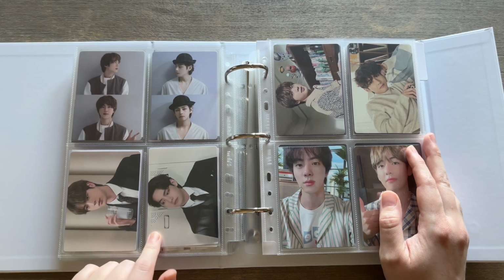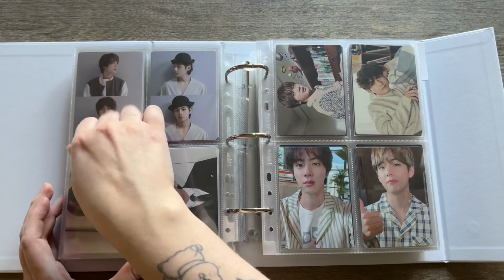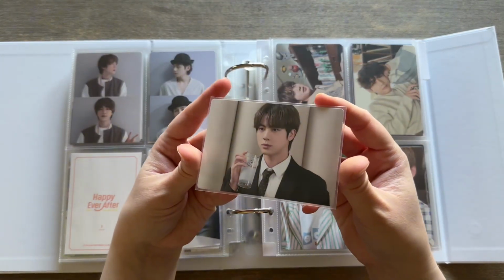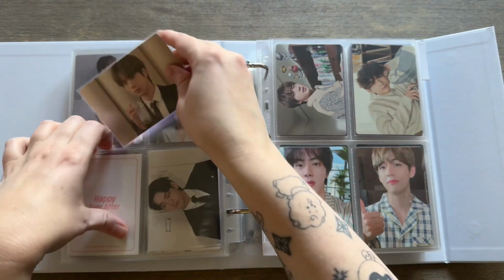These are one of my favorite concepts ever, like ever. I don't know, I'm an office worker. I think they look super sharp in their office attire, and I'm so happy that we got to see a little bit more from that photo shoot.